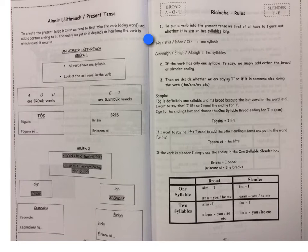So to put a verb into the present tense, the first thing we should look at is whether it's got 1 or 2 syllables. Words such as tog, obviously 1, or brish, or jan, or ich, are all 1 syllable. Most of them are 1 syllable. There's only a few you'll come across with 2 syllables. So if the verb has 1 syllable, it's easy. We just simply have to work out whether it's broad or whether it's slender.